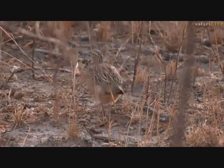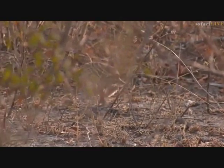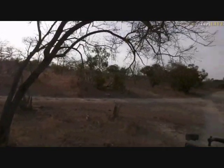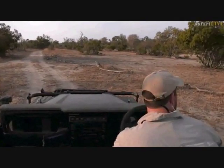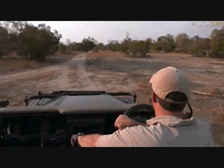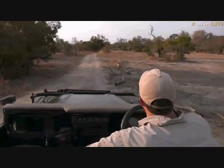Obviously they also cause heart attacks regularly for trackers because they all explode out of a thicket as you come around a corner tracking a lion or a leopard, and you think the tracks are fresh, and next thing there's a squawking francolin flying at you. It's enough to give you a heart attack. So I'm surprised more francolins are not blown away by a rifle by novice guides, because they really do give you a fright from time to time.